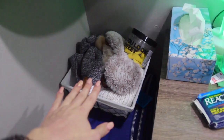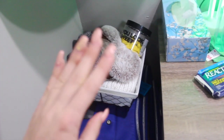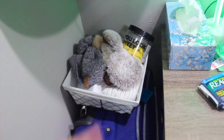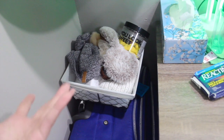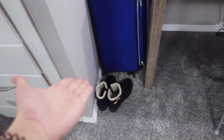And then here, I don't even know what this is. It's a little basket with a bunch of very random stuff in it. There's some gummies, a few hats, and just literally random stuff I never use. And then that is my suitcase and a cute little pair of boots.